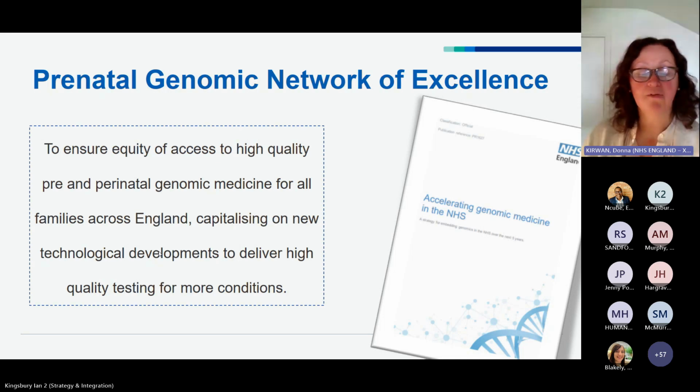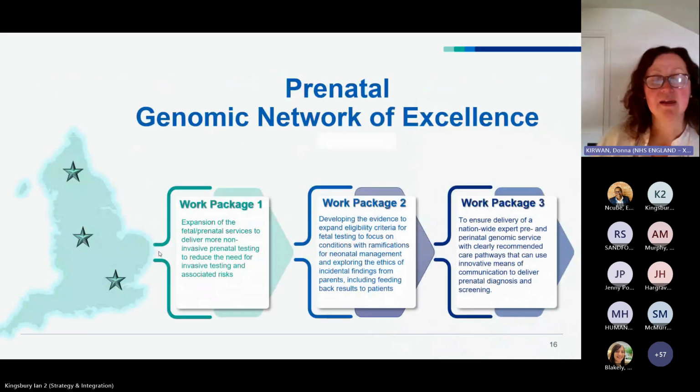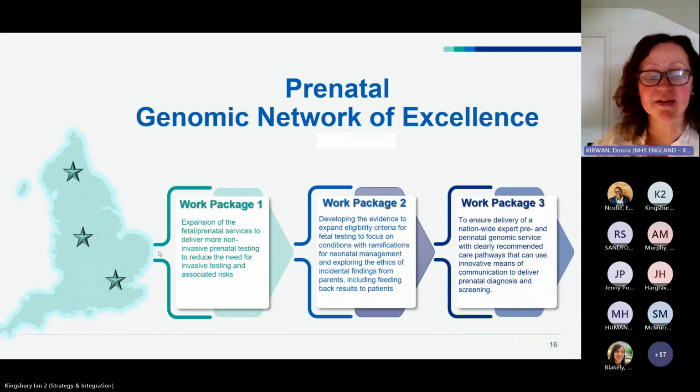The inaugural meeting of all the GMS Genomic Networks of Excellence reviewed the work packages proposed in their initial business plans, along with the timeframe for delivery. And as the GU lead for the Prenatal Genomic Networks of Excellence, I am the conduit for NHS England, supporting the stakeholders involved, aiding communication and escalating progress and concerns with regular meetings and quarterly GU SMT assurance meetings. So here's a quick overview of the 3 work packages involved in the Prenatal Genomic Networks of Excellence.